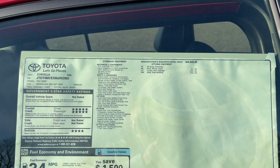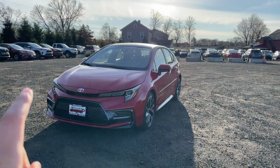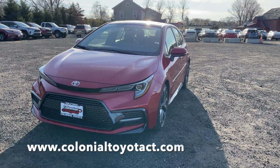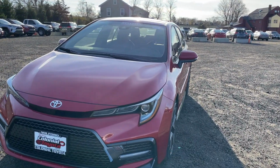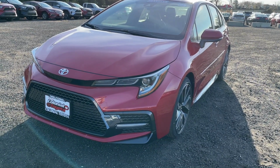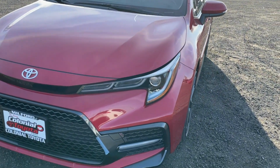So here is the MSRP sticker of this 2021 Toyota Corolla, and the price is $27,000. If you guys are curious, the color is called Barcelona Red, and it looks very nice on this XSE trim. And it goes really good with those rims because those rims are 18s and they honestly look very good. With this color, it just gives this Corolla an even sportier look.